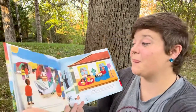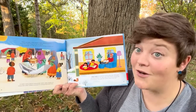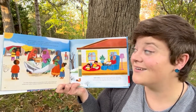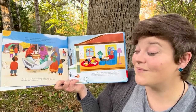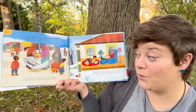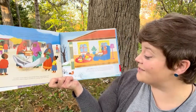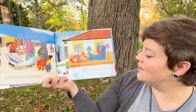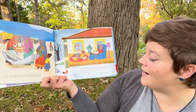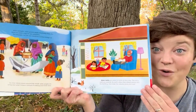Pretty cool. With sunlight, solar panels make electricity flow, but there are other ways to use sunshine. For example, we can use sunshine to heat things up. In some sunny places around the world, some people are using new solar cookers instead of cooking food with fires. Solar walls are kind of a twist on this idea. The walls soak up the sunshine, and at night, when they release energy into the building, they make the indoors warm and cozy.